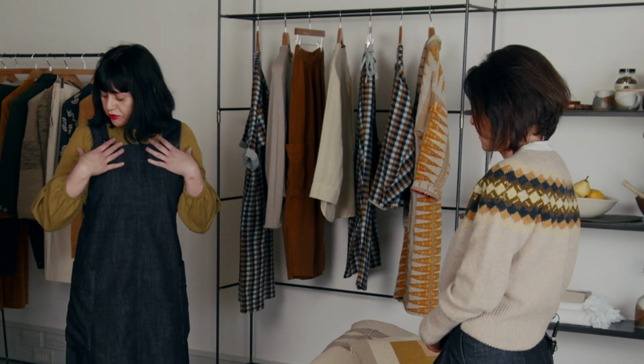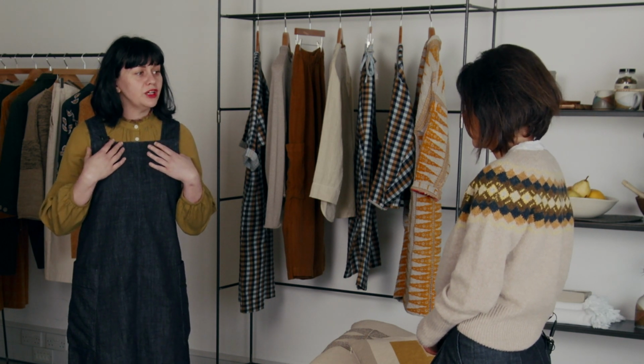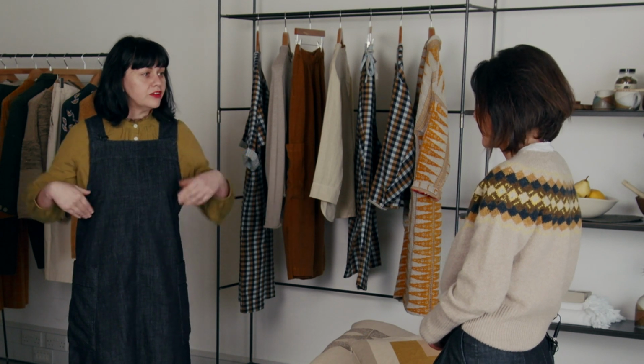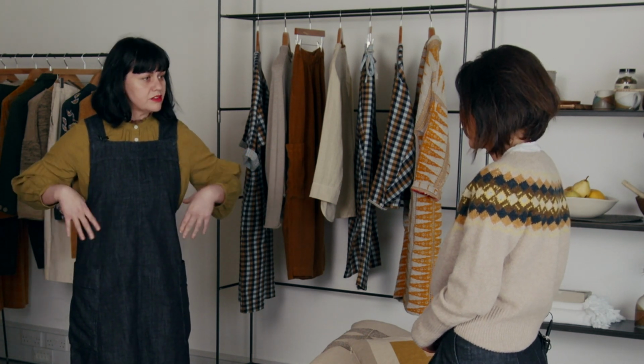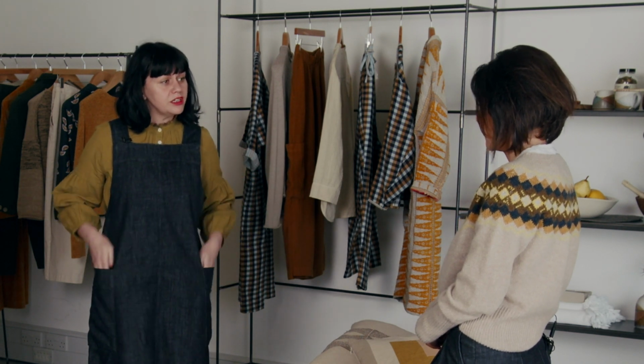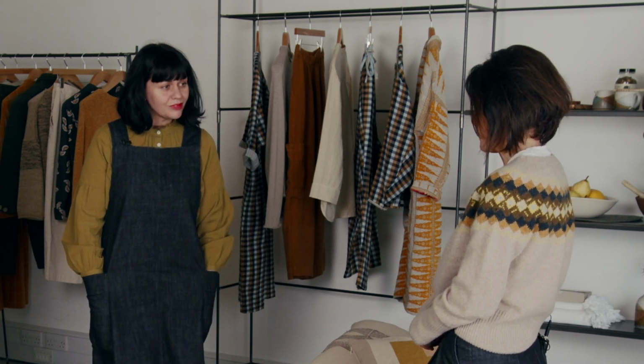Yeah, or because of the cut of this as well, it's quite roomy. I think I've put it with a shirt for this, but I think throw a quite thick jumper under there, so it goes through the seasons. It's very seasonal, this dress. But yeah, or a jersey, so it's really versatile. Amazing pockets, amazing big pockets.